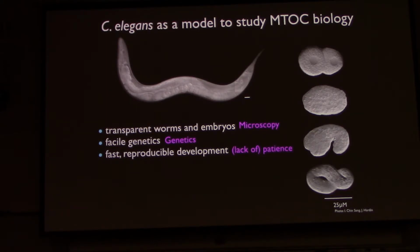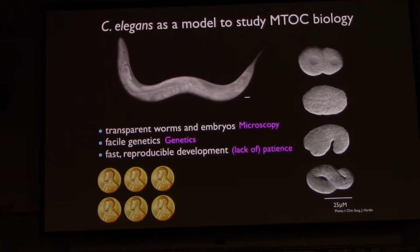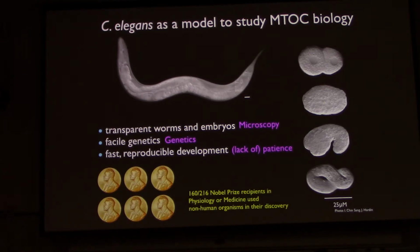Okay, and not to brag, but there are 6 Nobel Prizes for people working in C. elegans, which is great because again, it just highlights how fundamental processes are really important for human health. So if we actually look at the Nobel Prizes awarded for medicine and physiology, 160 of 216 actually use non-human organisms in the research. So hopefully this just underscores the fact of how important it is to kind of support basic research and also basic research in a model organism. Okay, so back to these questions.